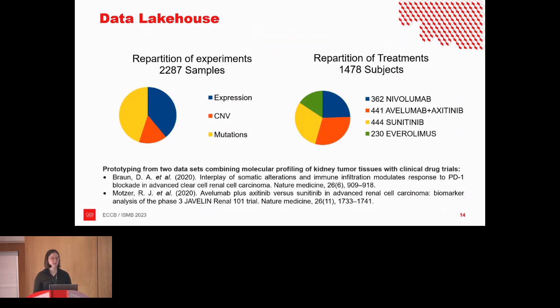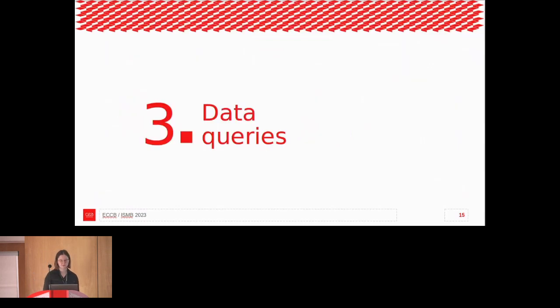We prototyped the data lakehouse using 2 data sets, which you can read the name of the article if you are interested. We have in total 1,487 samples treated with 4 different drugs or drug combinations and 2,287 experiments. In the future, more data sets will be added to the data lakehouse.